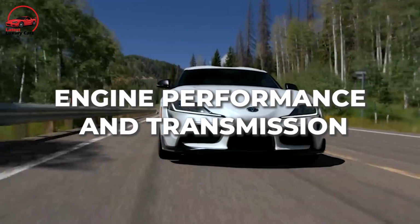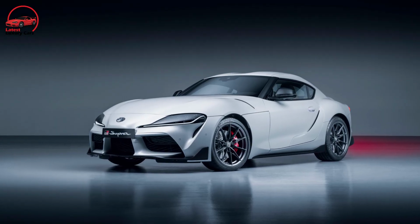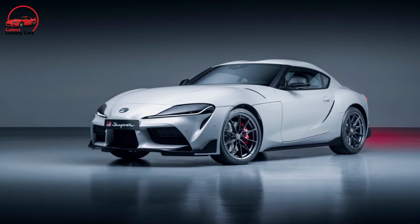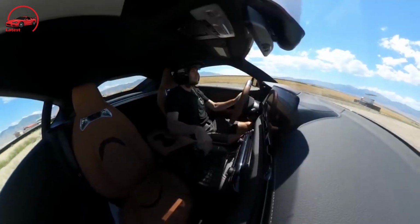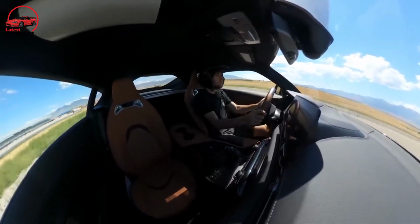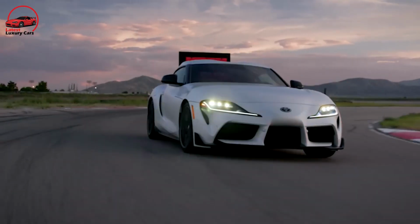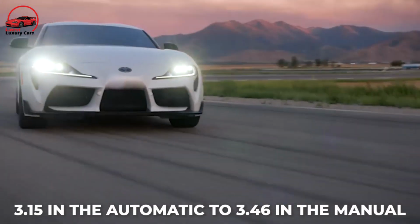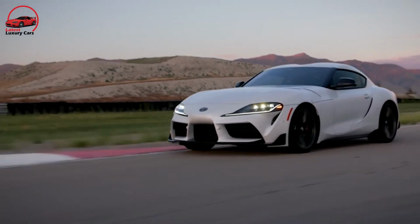Engine performance and transmission. To add to what Chris previously said, the Supra receives a new shift lever, and its engineering team removed unnecessary items like the acoustic package, reducing weight. According to a press release, they integrated an existing transmission casing and gear set, but there is a newly created large diameter clutch. A strengthened diaphragm spring means a wider friction surface to deal with the engine's increased torque output. The final drive ratio was also changed from 3.15 in the automatic to 3.46 in the manual, which Toyota claims would improve takeoffs and in-gear acceleration.